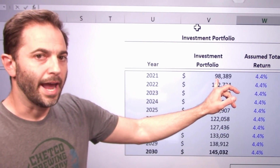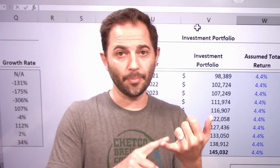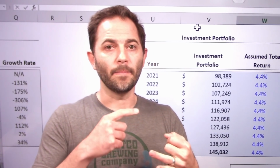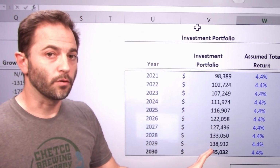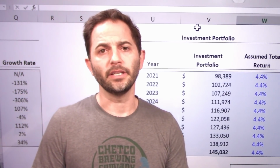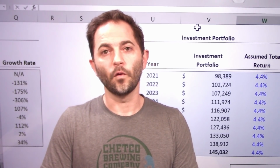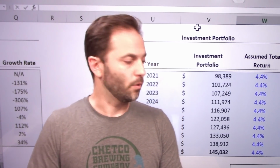$98 billion estimated next year. This is total return, by the way, so it's both capital gain and interest income reinvested to grow the portfolio. And what I get is $145 billion of market value out 10 years for this float, for this investment portfolio.